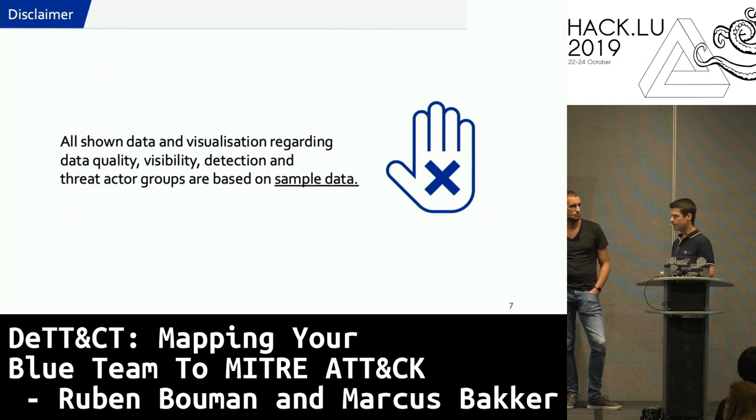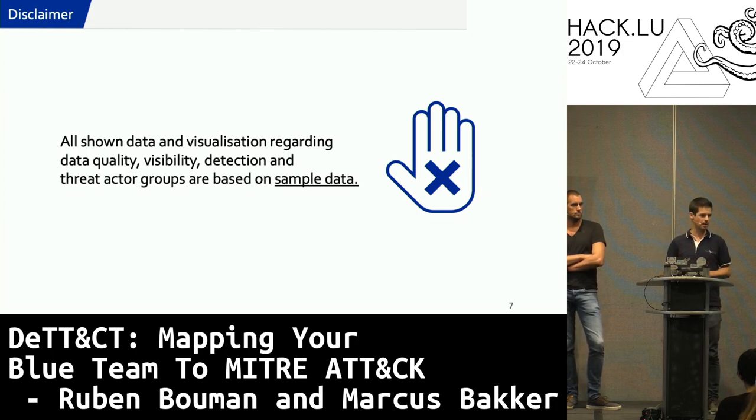Before I continue, I have to make a disclaimer because we are going to show you a lot of data and visualizations. I have to make clear that it's all sample data. So it's not Rabobank related, it's not related to any other company, it's sample data.